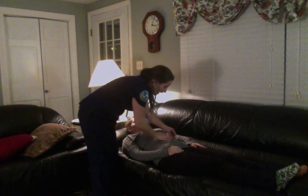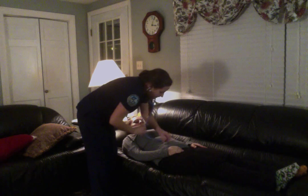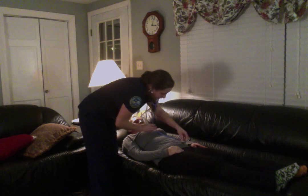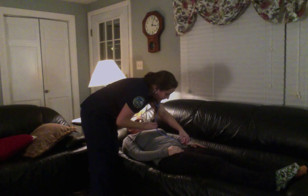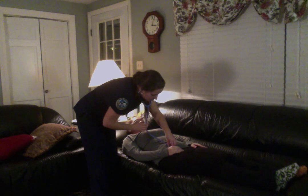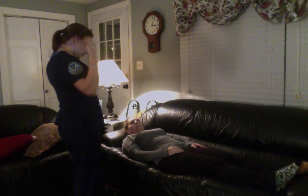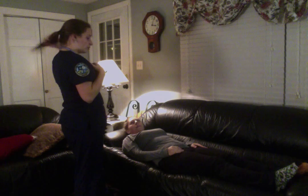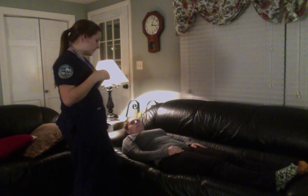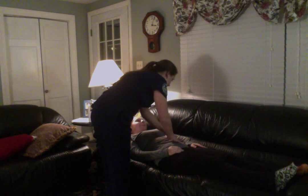I'm now going to listen to the vascular sounds, starting at the aorta, you move to the right iliac, and the left iliac, and the right renal, and the left renal. Vascular sounds are present and strong, no swishing or abnormalities.